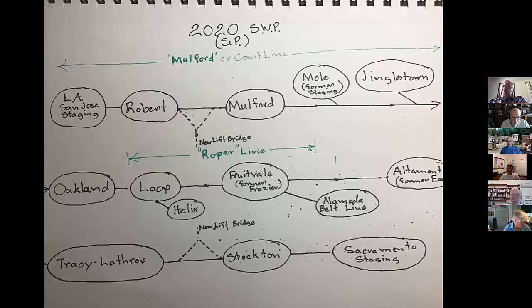The Alameda Beltline came off the Fraser turn. And then what was Earl, former Earl, became Altamont. And then Tracy over my workbench became Tracy Lathrop.